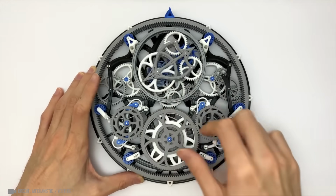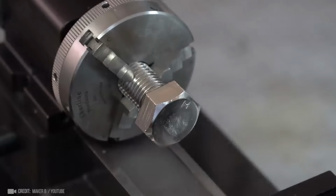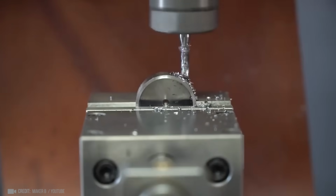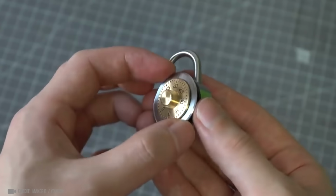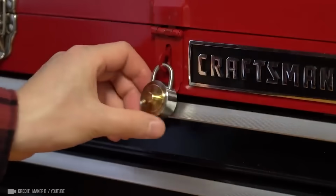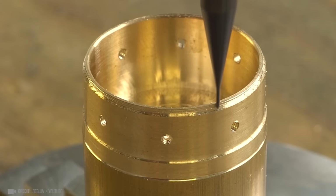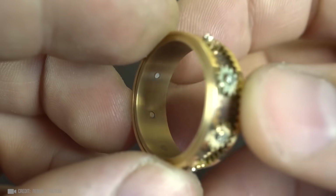What are bolts for? Well, one option is to make a combination lock out of them. Or a pocket-sized safe. The power of precision. Who else suddenly wants a gear ring like this one?